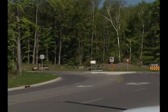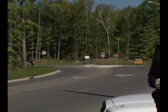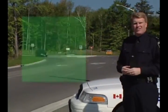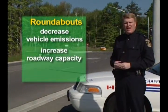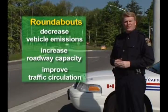Compared to signalized intersections, roundabouts have some distinct advantages. For example, roundabouts help decrease vehicle emissions, increase roadway capacity, and improve traffic circulation. But the most significant advantage is safety. Roundabouts reduce the number of serious traffic injuries because they reduce vehicle speeds. Although modern roundabouts are not appropriate for all situations, they do provide communities with another tool to address traffic congestion.